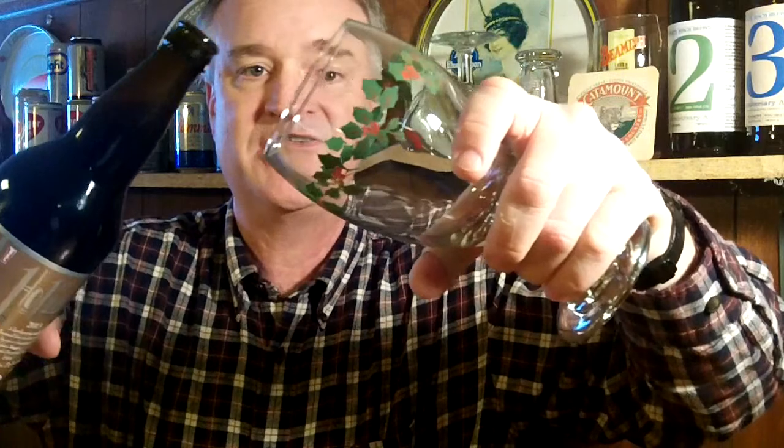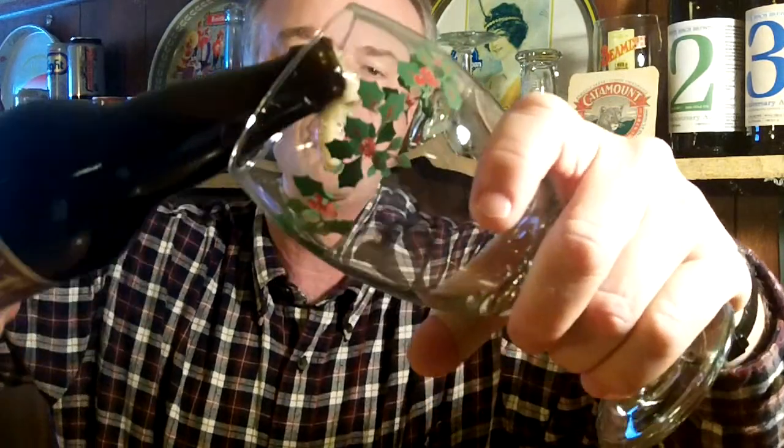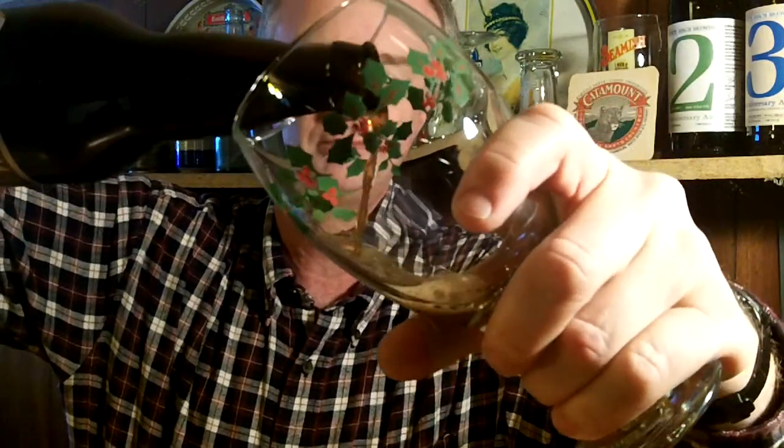And BBC, as they're also known, the Berkshire Brewing Company. You can see the BBC on the cap here. So let me get right into it. Take the cap right off. There we go. Give it a pour into this holiday glass. Look at all that foam and a little bit of carbonation bubbles.